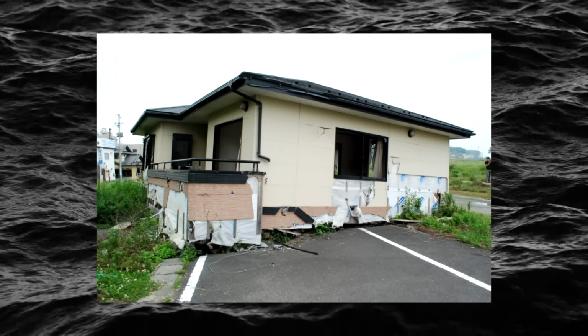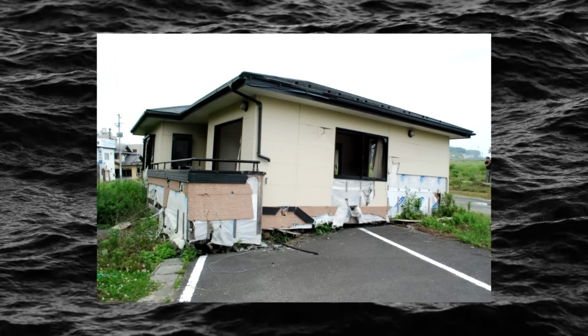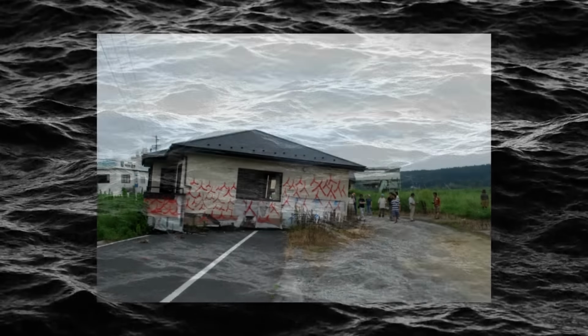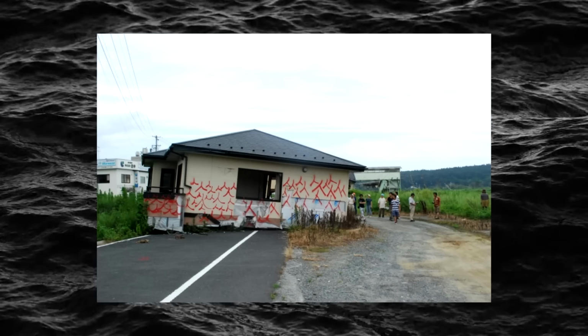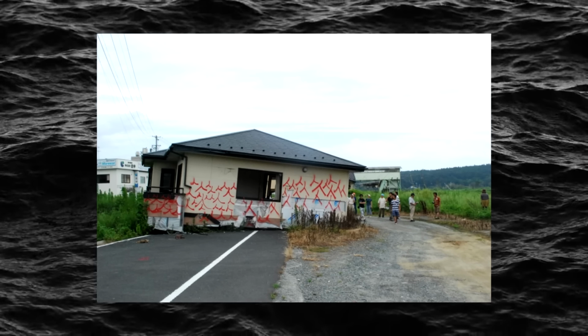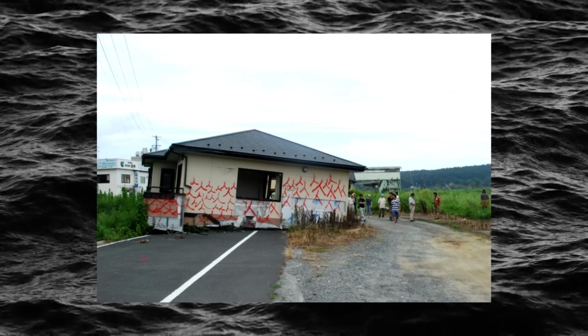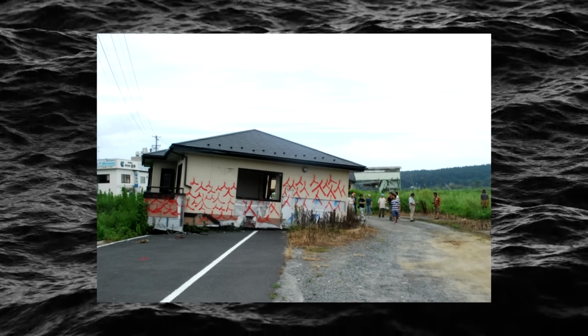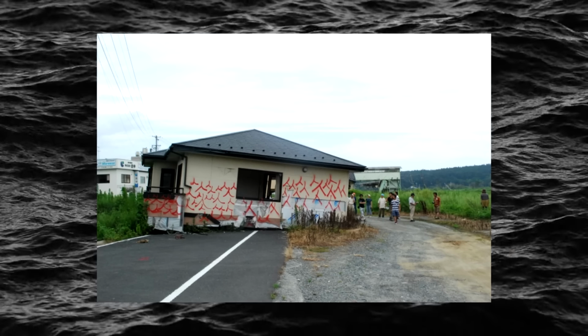Again, in the context of the disaster, nothing sticks out as strange. It's just like any other destroyed building. However, just 2 months later, something would change. Something rather bizarre. It's unknown what happened, but this photo was taken in August 2013, 2 months after the previous one I just showed. You will immediately notice something different.